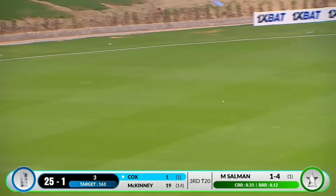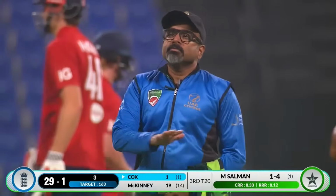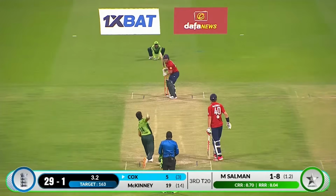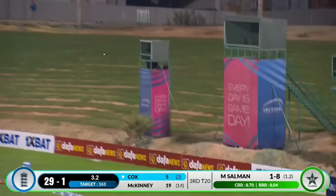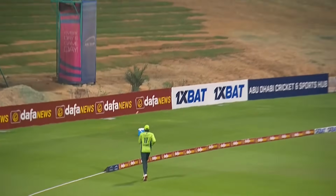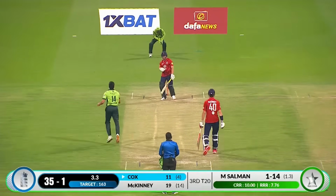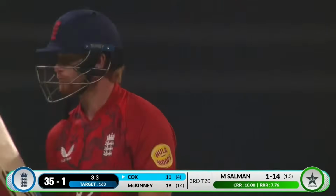Oh, beautiful. Absolute class there from Jordan Cox. He's so good in that offside region. Oh, nicely done. You bowl too straight on the pads, you'll have to pay the price for it. Touch too straight and touch too full as well. Look at that. That was magnificently timed once again. He's such a good timer of the ball. That's a good delivery. That's a good comeback from Salman. This is where he is most potent.